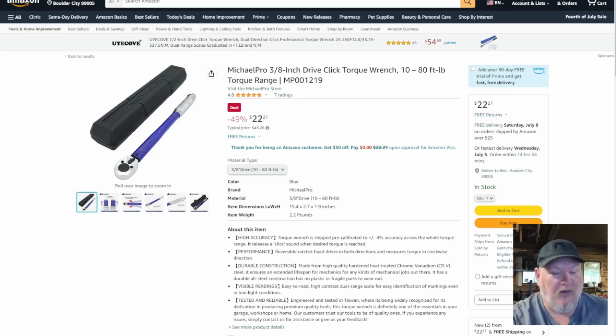And for a lot of the stuff, a lot of people don't think about it. They get something that goes like 80 to 200, and they don't think about this, that for the smaller stuff, you need to have typically a lower end torque wrench. And this is what that's going to be for you for $22. Comes with the case. I kind of like the idea of it because it's blue. It pops out, easy to see, like, okay, that's my low power torque wrench.